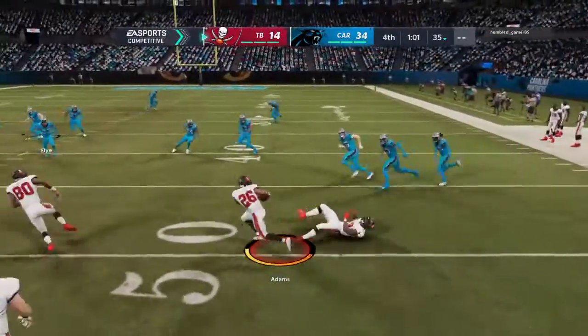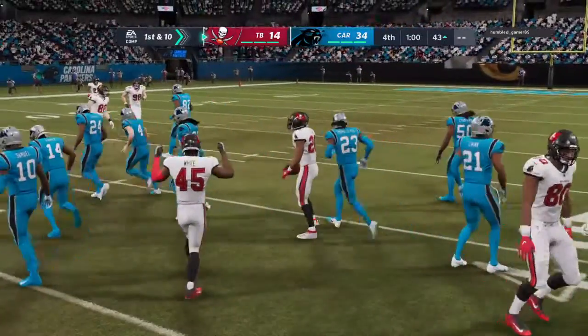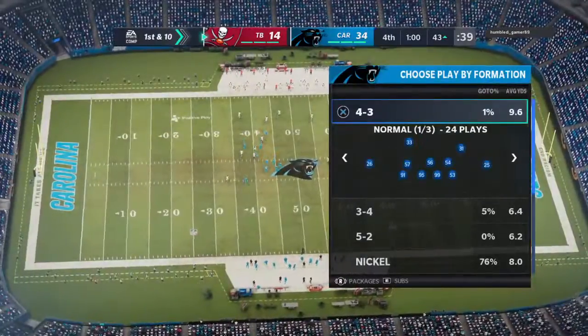And the Buccaneers are able to recover. The Rams team does its job. Fourth quarter, they felt like they needed the football back. Unfortunately, they couldn't get it.